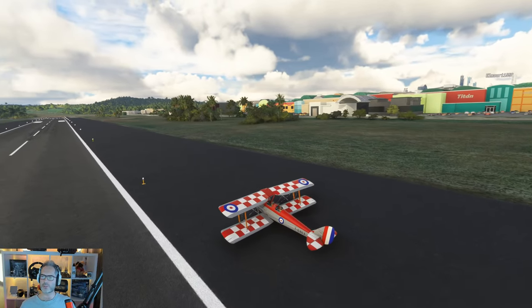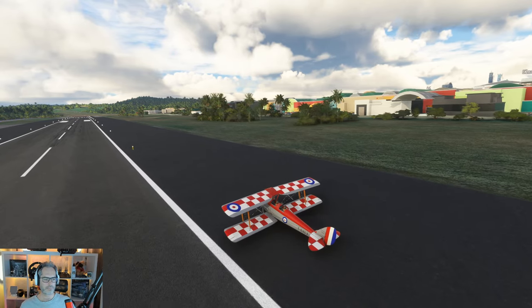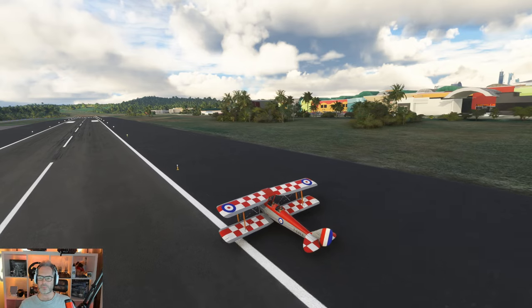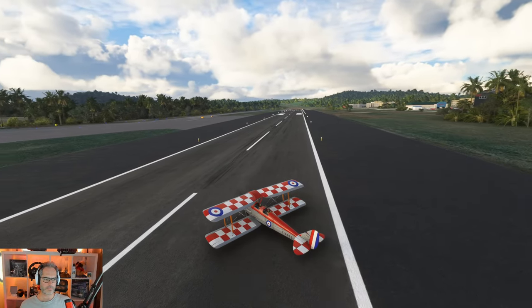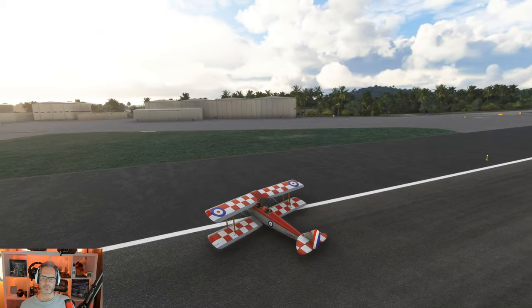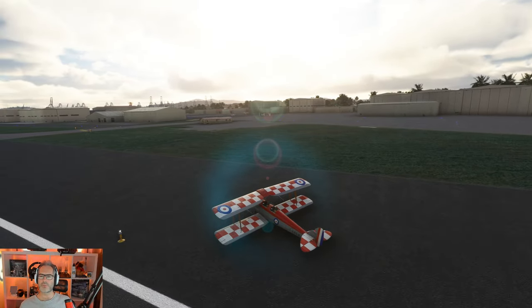Oh, look at all the shops on the left. Right. It is taking a while. That's all right, I'm just going to go refuel.